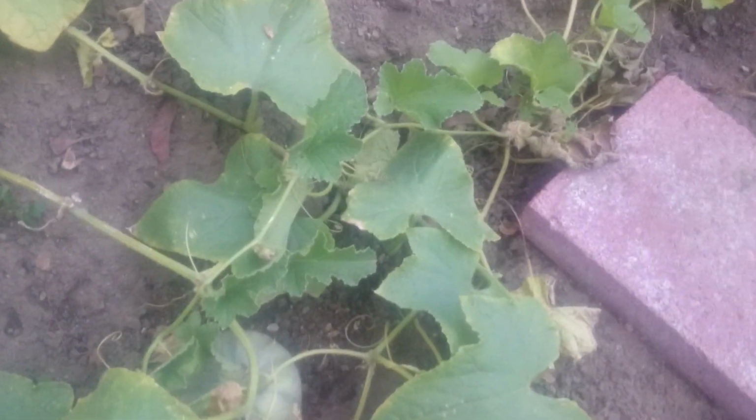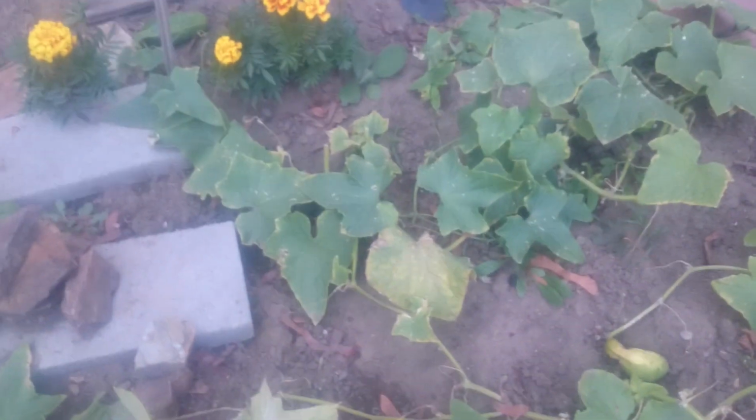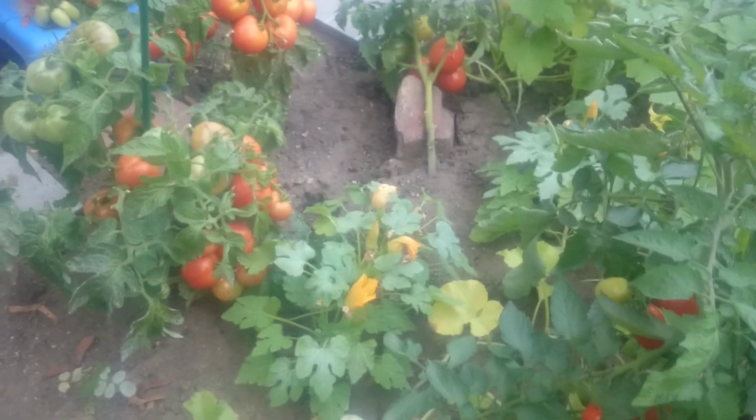Alright, and then cantaloupes, cantaloupes. Oh my God, oh my God. God help us all. Oh, thank you, God, for all these wonderful gifts. Like cantaloupe. Look at this one right here. 1, 2, 3, 4, 5, 6, 7. 7 cantaloupes. Oh my gosh. That is so wonderful. I can't wait.